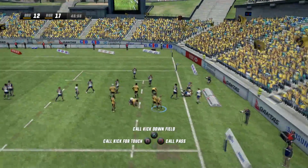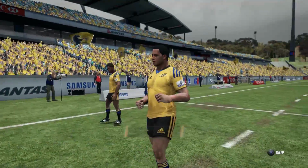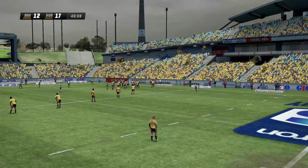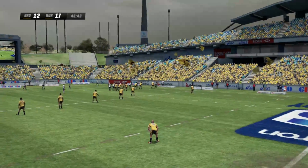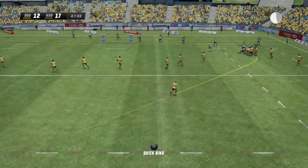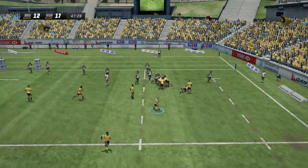Inside pass, that's a horrible one to Marshall. And he gets deposited over the sideline to throw away a really golden opportunity for the Hurricanes to score and put this result almost beyond doubt. The next scorer will definitely pick this up. Nicholls is running from a mile away. What is he doing here? What on earth is going on?